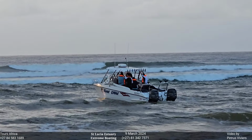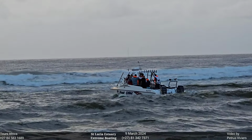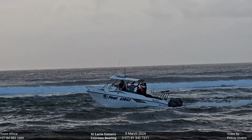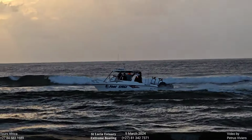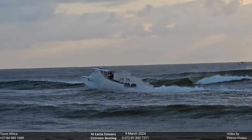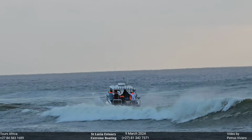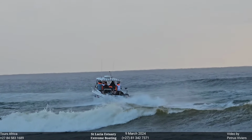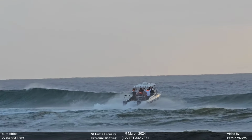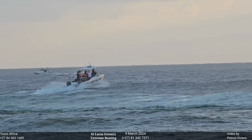Beautiful 2406 with two 154 stroke Yamahas on the back, radar, bow thrusters. That boat is very well equipped. Hasn't got the speed of Blinkwater, Hannes, but you've got a nice gap there. Got through the saddle, well done young man. Happy hunting, enjoy the day.